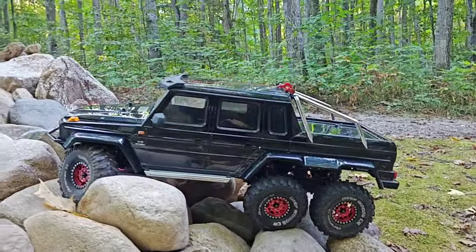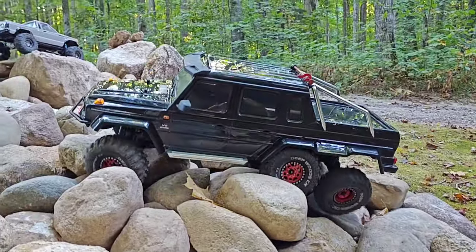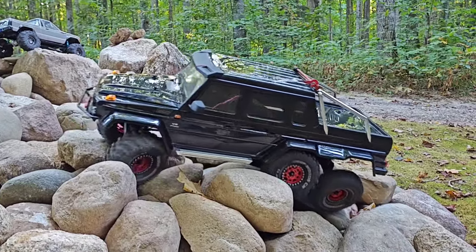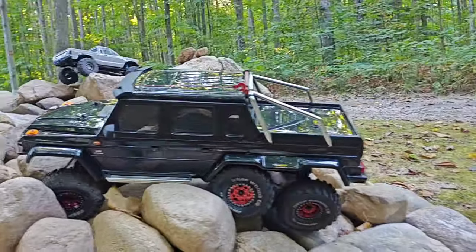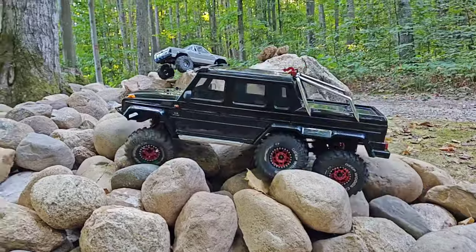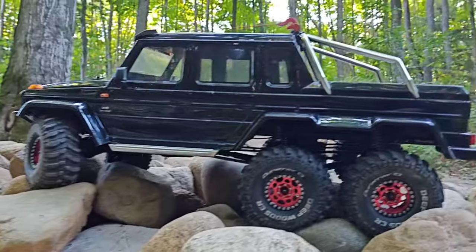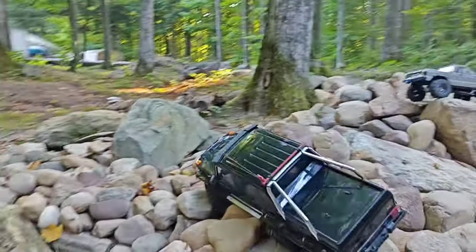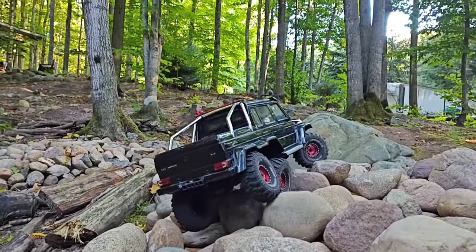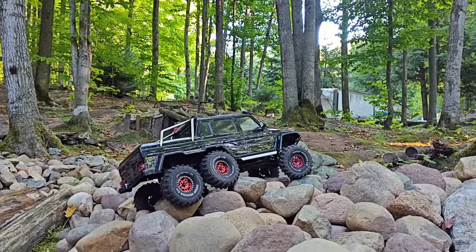He's running a set of Duratrax Deep Woods 1.9 CR tires. Can't get these anymore, unfortunately. These were one of the best 1.9 tires ever produced, in my opinion. You see that? You got to lock up the rear. I see this middle axle is hanging you up. There you go. As far as wheels, he's running Boom Racing Sandstorm Crate 1.9s as well, in red. I like those Sandstorm Crates. Those are nice wheels. The Boom Racing wheels are one of my favorites.